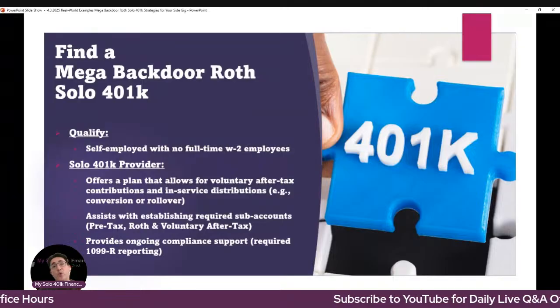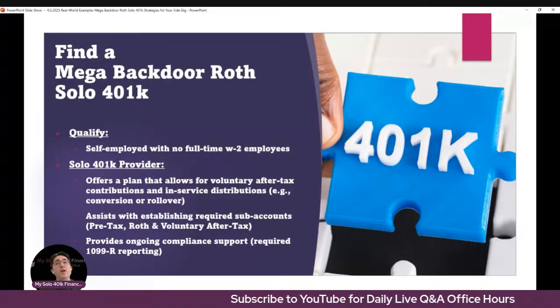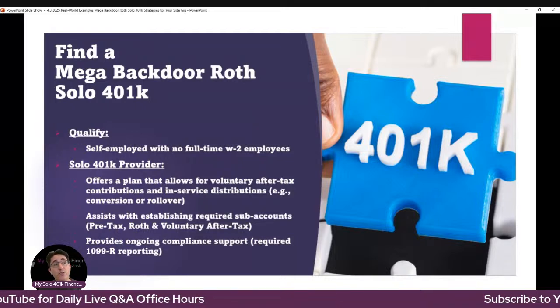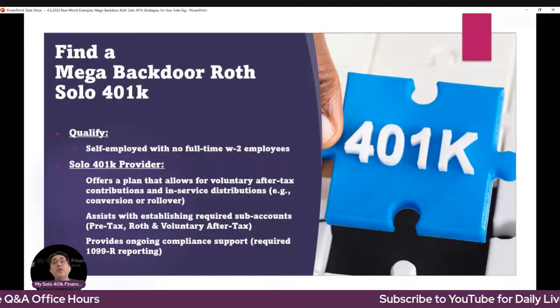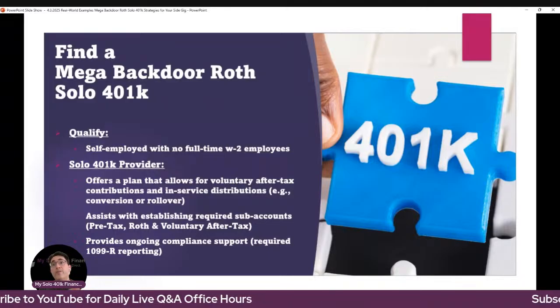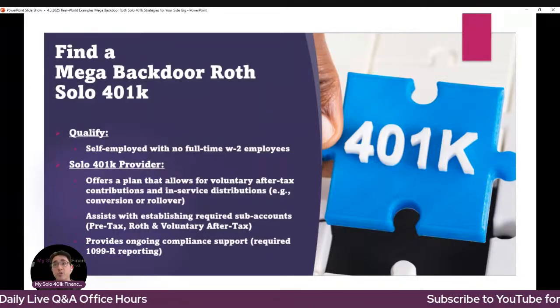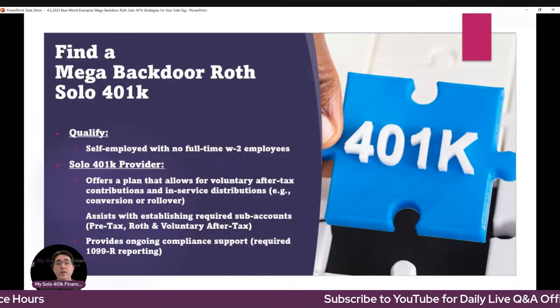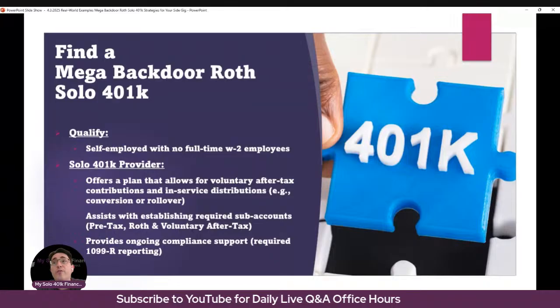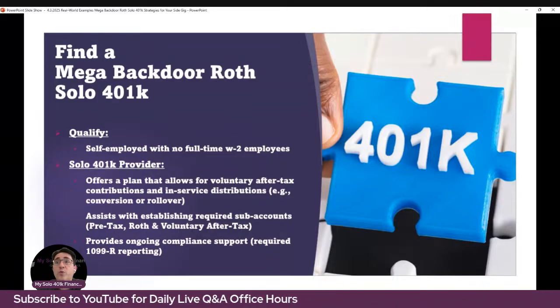Now, mega backdoor Roth solo 401k contributions is more of a marketing term. Really, what one is doing when they're making mega backdoor Roth solo 401k contributions is a two-step process, because they're first making what are called voluntary after-tax contributions. So you have to have a plan that allows for voluntary after-tax contributions. That's step one. And then they're transferring those funds either to a Roth solo 401k or to a Roth IRA.